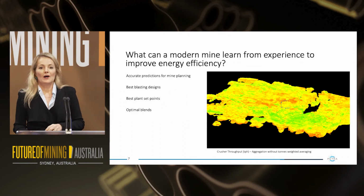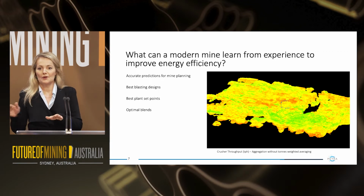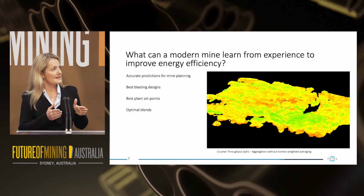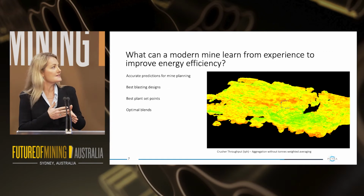What can a modern mine learn from this experience from orebody learning and from their experience every day? You can get more accurate predictions for mine planning across all your time horizons. So that includes right from daily right through to life of mine. And we've got case studies on all of that. But in this particular case, that would be for the prediction of specific energy. And I'm going to give you a case study on that in a sec.